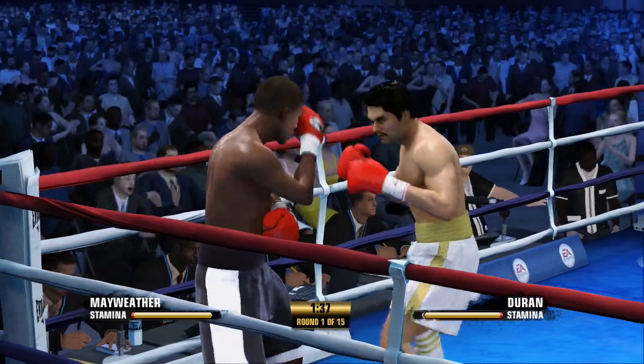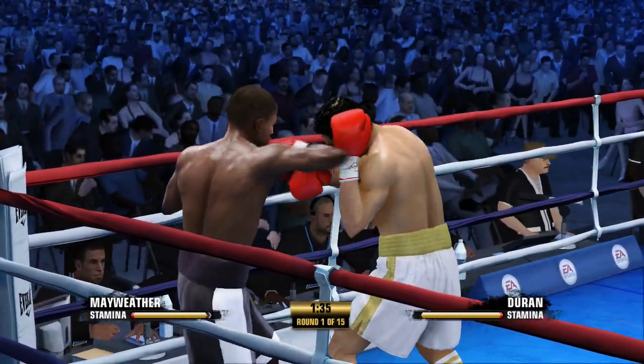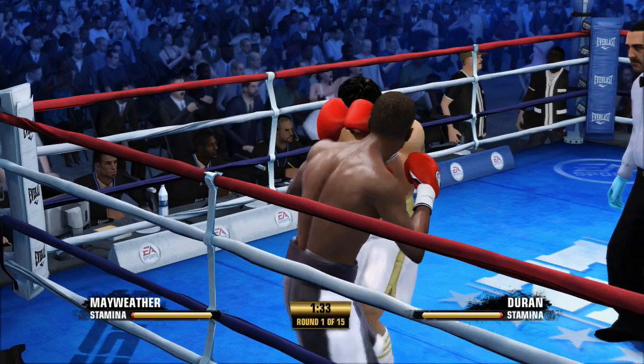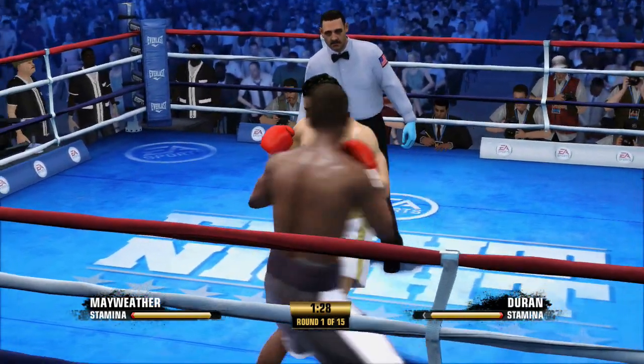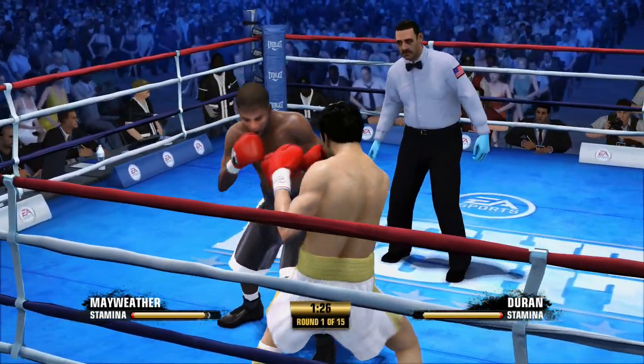Now he's targeting upstairs. Teddy, I don't think he's got vision for sticking around too long. He's landed power punches early. Yeah, he wants to make it a quick night's work. Halfway through round number one. That is a strong uppercut there.